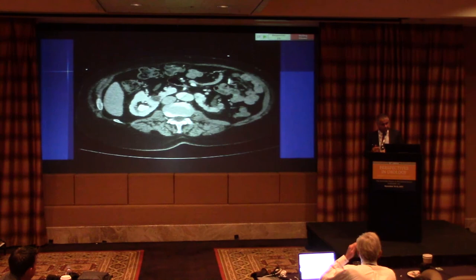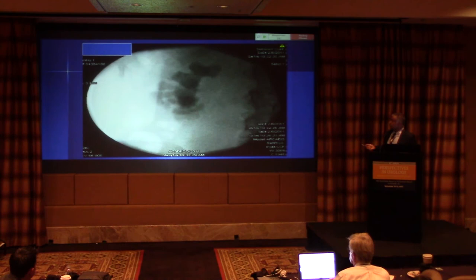This calyx here, we'll do the same exercise: which calyx would you choose? Who would choose this calyx here? Who would choose this calyx? Who's going to refer this patient? So you want to go upper calyx. The nice thing about this, even though it's a complex system, is a fairly broad infundibulum, except for perhaps these ones here. With an upper calyx one, we would probably go either to this one or this one.